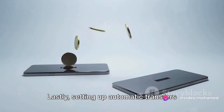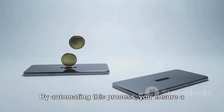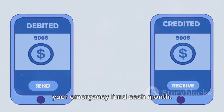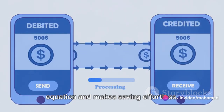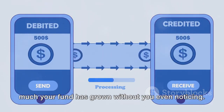Lastly, setting up automatic transfers can be a foolproof way to grow your emergency fund. By automating this process, you ensure a certain amount of money is transferred to your emergency fund each month. It's like paying yourself first. This method takes discipline out of the equation and makes saving effortless. Over time, you'll be surprised by how much your fund has grown without you even noticing.